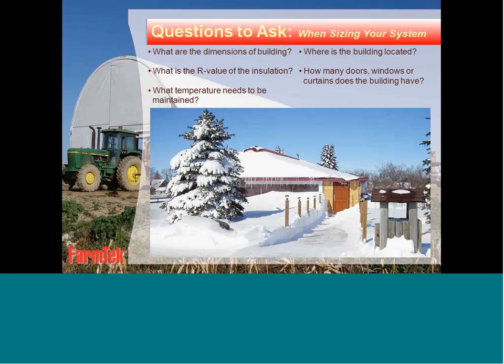We need to know those types of things to be able to provide a general basis. We would definitely want to know what kind of R values you've insulated to. We would want to know what you're actually going to be raising, whether it's livestock, whether it's horses, etc. We would want to know what the building needs to be maintained at for the animal health and safety and production levels for your individual animals. We want to know what type of area you're located in, so we know what the nighttime temperatures are.